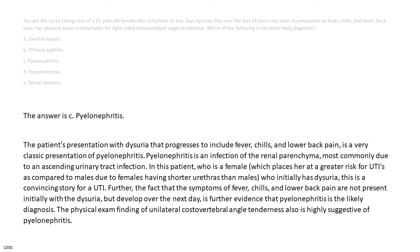Further, the fact that the symptoms of fever, chills, and lower back pain are not present initially with the dysuria, but develop over the next day, is further evidence that pyelonephritis is the likely diagnosis. The physical exam finding of unilateral costovertebral angle tenderness also is highly suggestive of pyelonephritis.